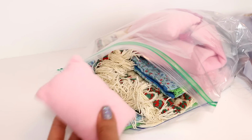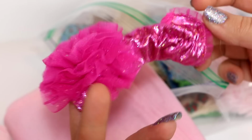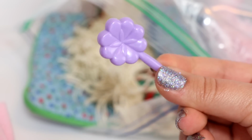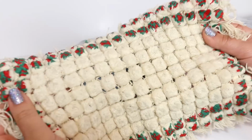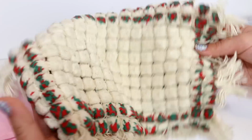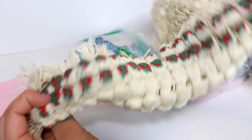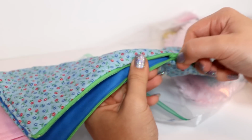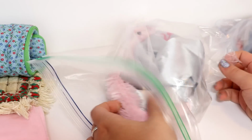We've got a few pillows, a silver purse, a hot pink fluffy dress, a blanket to match the pillows, a purple hair comb. I'm kind of scared. It looks like a washcloth, but it's actually a rug. This is actually kind of weird and cool at the same time. Ooh, we got this sleeping bag. Pretty nice. I don't know what this is.